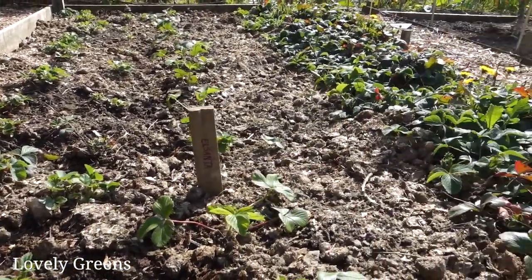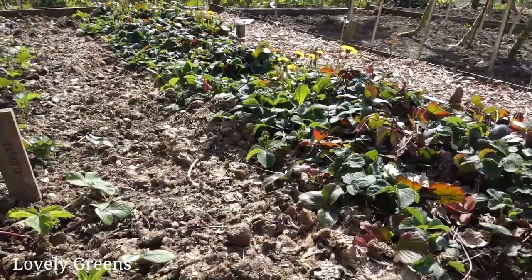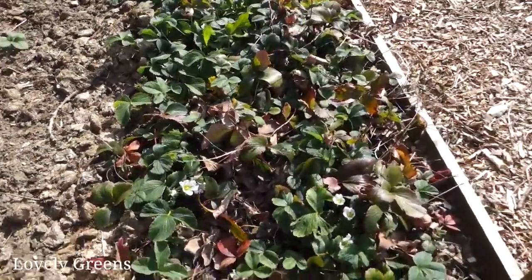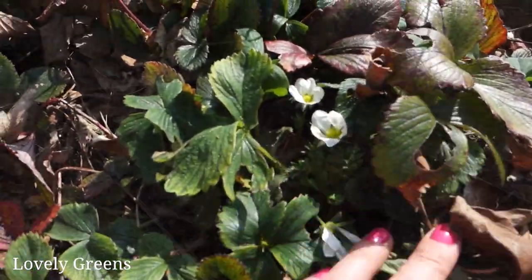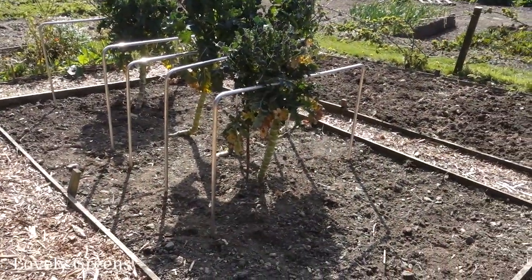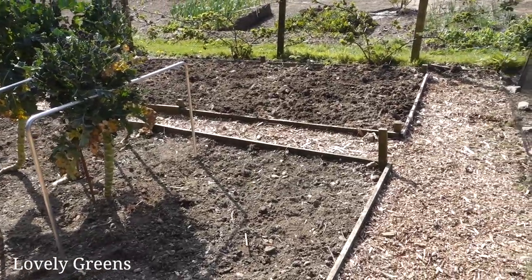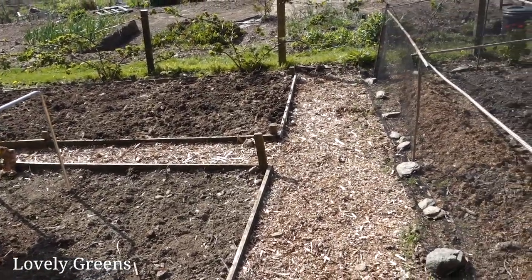Over here, that mess over there, that's where the pine berries are, and these are the oldest plants here in the bed, and they're already starting to flower. A lot of my beds look a bit bare, and that's because I'm growing seedlings on at home in the greenhouse, and they will be going out here shortly.